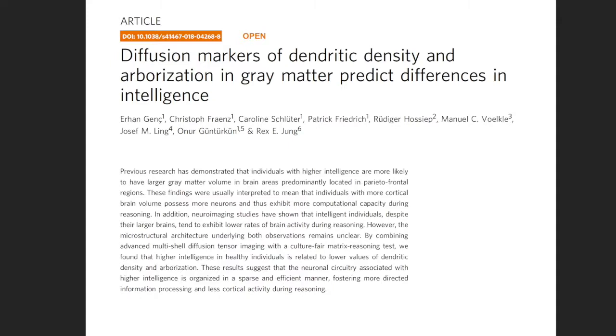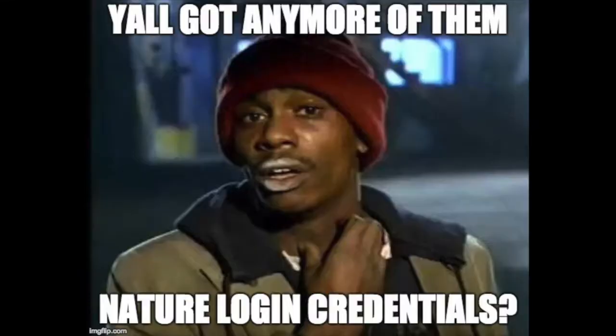This paper self-reported as the first study utilizing NODDI to study microstructural architecture in the brain. This was published in Nature Communications, and for once, something published by Nature could be accessed by poor people.